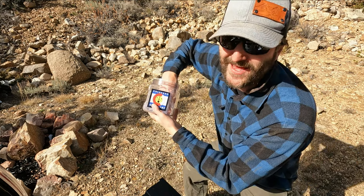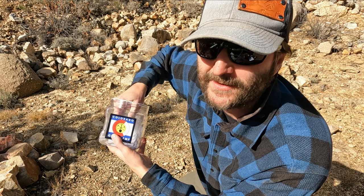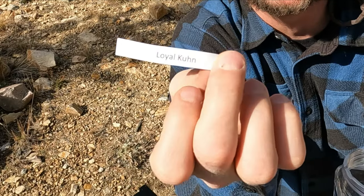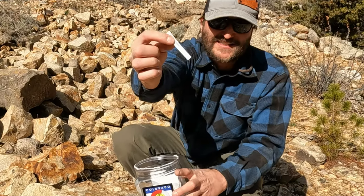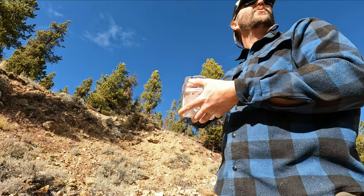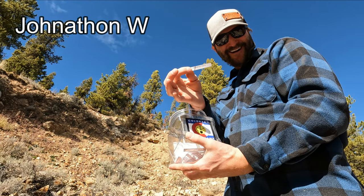Mix it up real well. Grab just one. There's a lot in there and they're thin. Bam, what do we got? Loyal Coon doubled up. Congratulations. Second small pay dirt. Shazam, Timothy Foster. Congratulations. Second Kennedy 50 cent piece, silver. Whirly, whirly, bam. Jonathan Ward, all right.